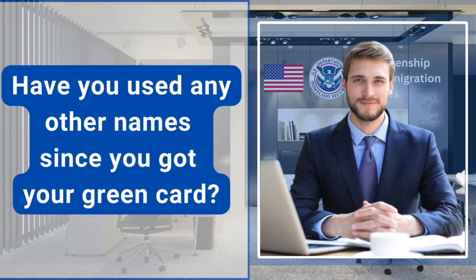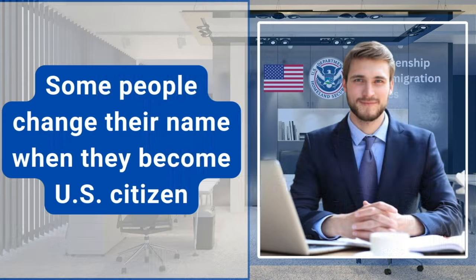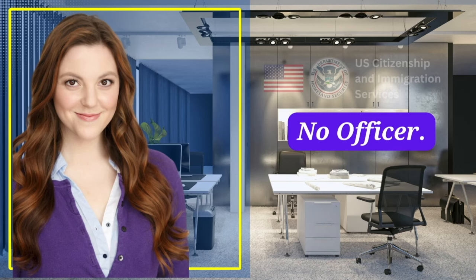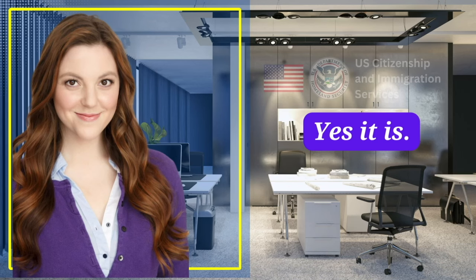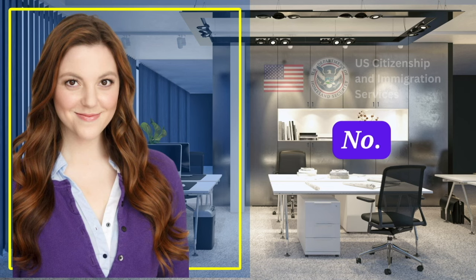Have you used any other names since you got your green card? No, I haven't used any other name. Some people change their name when they become US citizens. So would you like to change your current name? No, officer. Is that the same name as on your green card? Yes, it is. Do you have any individual disabilities that require accommodation? No.